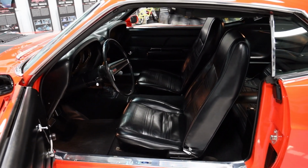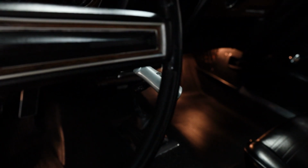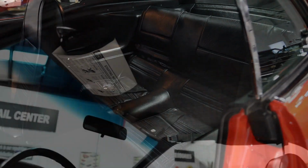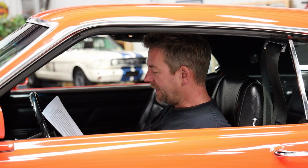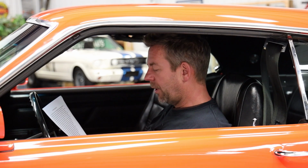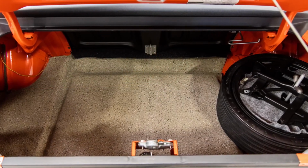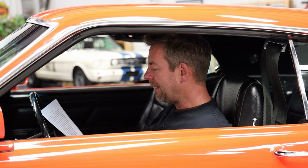The dashboard's in beautiful shape. All of the simulated wood is perfect. All the gauges are like new. The steering wheel, the door panels, the seats, the carpeting. I mean, it just goes on and on. Again, beautiful job. The beautiful painted trunk compartment is equipped with the factory-style trunk mat, spare tire, tools, and inflator. You can see all that again within our photo gallery.